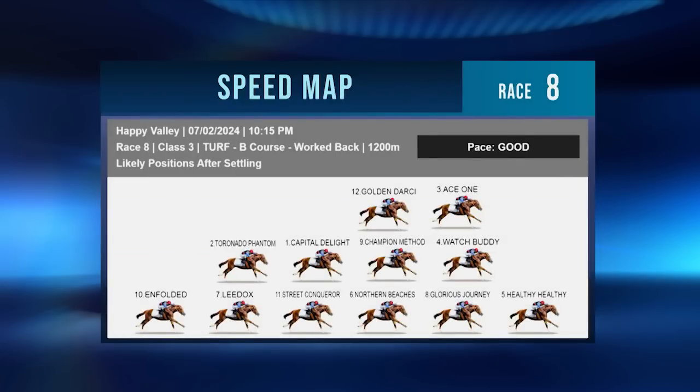Looking at the speed here, Paul, it's Healthy who runs to the top. Yeah, he likes to go forward. Watch Buddy always likes to be close up. Glorious Journey is a newcomer. He's gone forward in his trials. Only a little chap. He's only 1,011 pounds. Ace 1, he'll need some luck from his wide draw. Golden Darcy went back last time, but I think he'll try and be a little bit close. He didn't race too badly last time.